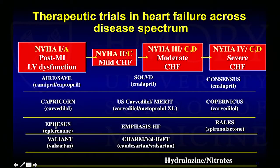So now, if you were to have somebody who has an ejection fraction less than 35%, they should be on beta blockers across the spectrum, an ACE inhibitor across the spectrum, and an aldosterone receptor antagonist. Of course, with careful follow-up, and you have to pay attention with those who have a creatinine higher than 2.5.